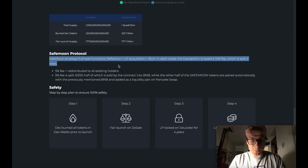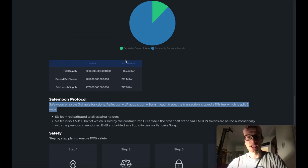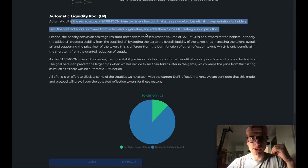Basically, liquidity pool acquisition means that whenever someone sells Safemoon, a bit of that percentage is generated and kept in a reserve. So when a whale sells their position, there's that liquidity pool to help soften the blow, okay? And that's said right here. Automatic LP is the secret sauce of Safemoon.